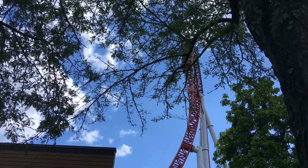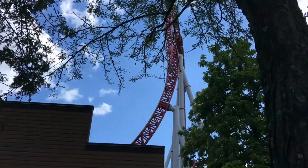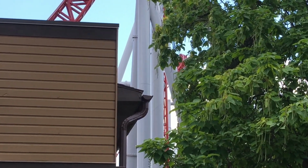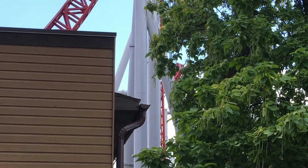Stormrunner is an intimate accelerated coaster located at Hershey Park in Hershey, Pennsylvania. Today I will be talking about why this is my favorite coaster at Hershey Park and why this is a top 10 coaster for me.